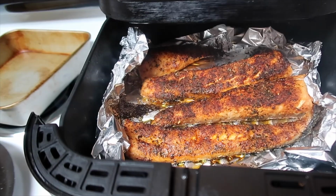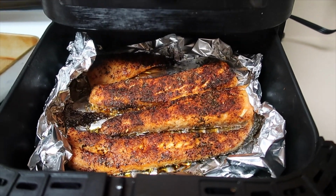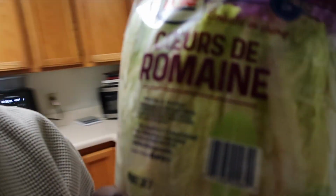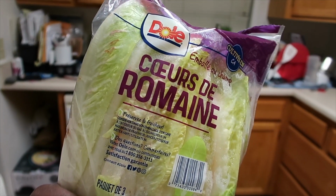It looks so good. So that is a result of all the seasonings I use. I know you guys are probably like, dang, she had a lot of seasonings, but a combination of all those things really makes the food super good. So this is what it's called. Get it in better lighting. That is what it's called.